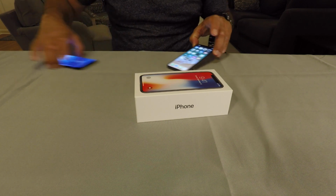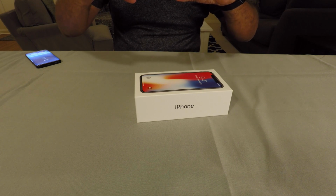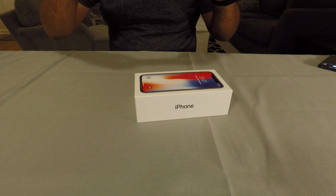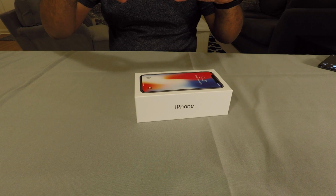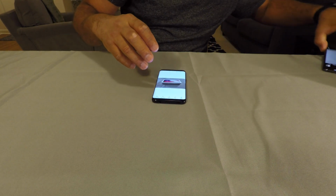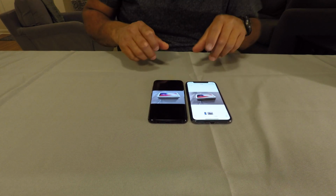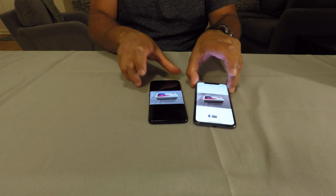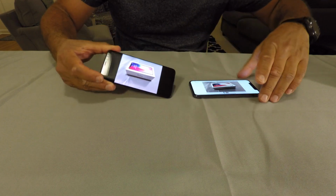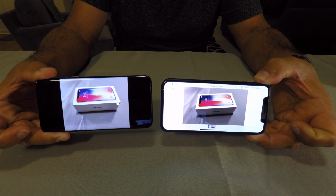So first, the iPhone. Okay, and these are just the default camera settings. No changes, no flash. Okay, so let's take a look at how they deal with the picture, with the lighting and all. So yeah, both of them again very good. Let's turn this way and get a look at those, and I'll let you guys be the judge. But it looks like both of these pictures are very clear, a lot of detail in both of them.